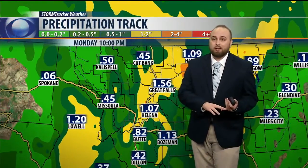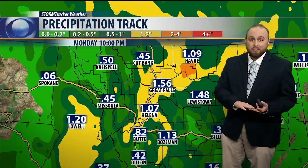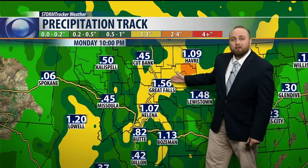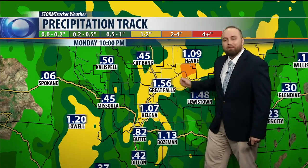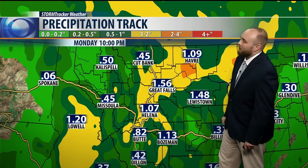We've already, though, seen a lot of rain in a lot of locations. I mean, almost half an inch in Helena, as well as almost 4/10 of an inch here in the Electric City. By Monday, 10 p.m., we could be looking at an additional 1.56 inches here in the Electric City, 1.07 inches in Helena, 1.09 inches in Havre, and almost 1.5 inches in Lewistown.